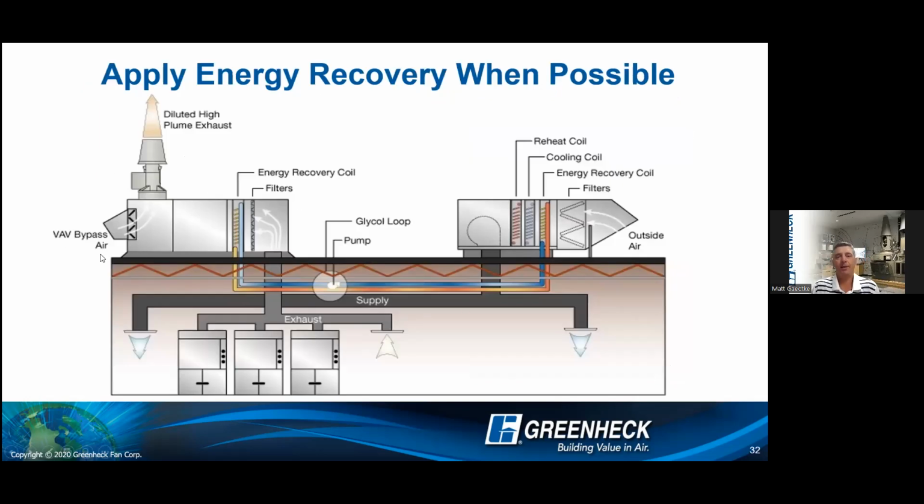And then finally, applying energy recovery when possible. I mentioned energy recovery when we talked about manifolded systems, and I'll show you some of the code changes here as we wrap up in a couple minutes. But on your bigger lab systems and even your smaller lab systems now, there's more capital-friendly solutions for collecting energy out of your exhaust side.